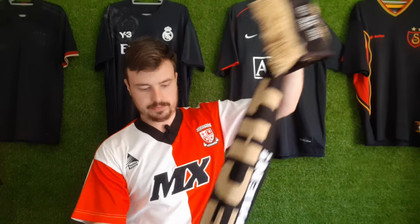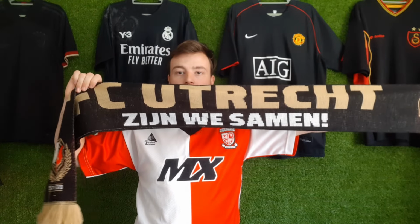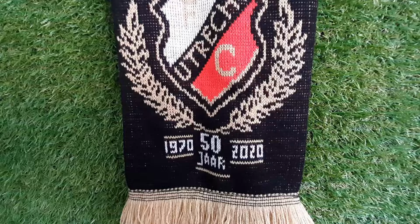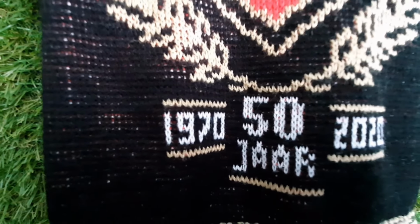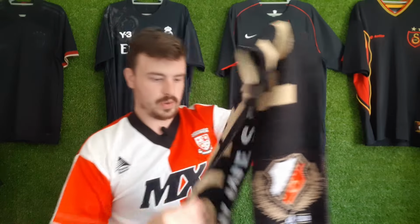As you guys could see, FC Utrecht, we are together, it says. And right here on the side, we have the FC Utrecht emblem together with these special leaves, laurier. It's what they're called in Dutch. And then you have 50 years, 1970 till 2020.